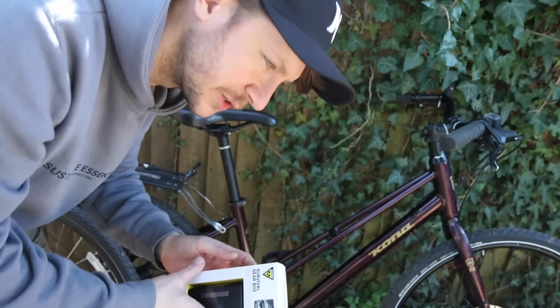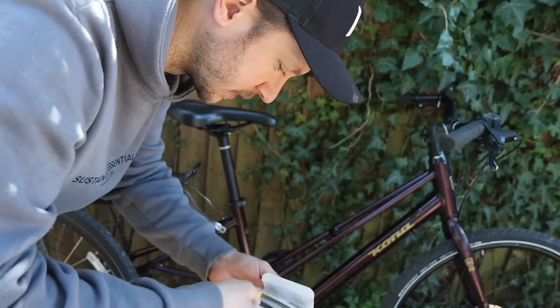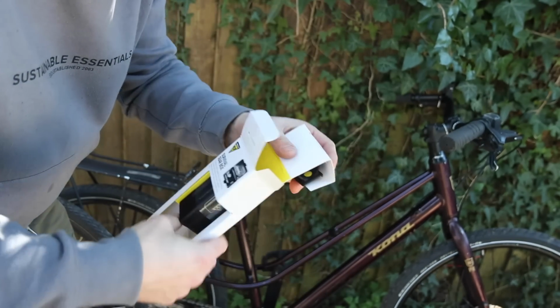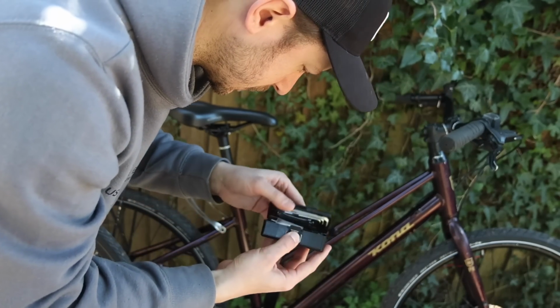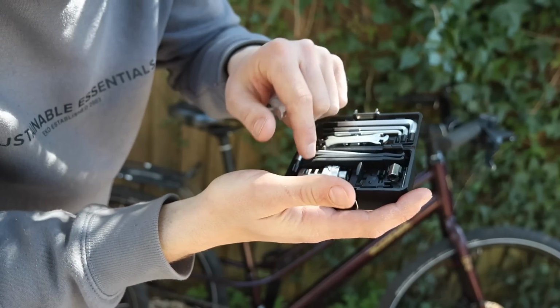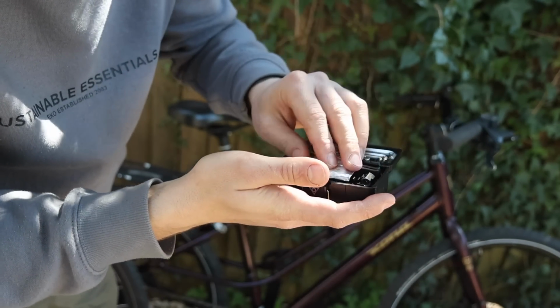Alright. We've bought so much kit for this trip already. This is actually going to come in quite handy. It's the little Toe Peak survival box, loads of different tools. I think they've got the right size Allen key in here. So I might as well get used to using this now. I don't know how they managed to pack all that in there. Tyre repair, tyre levers, chain, Allen keys, hex keys, spanner.